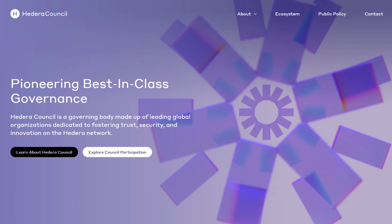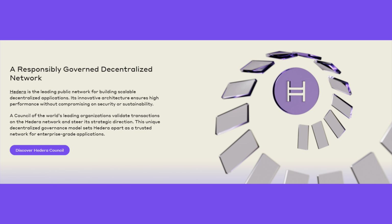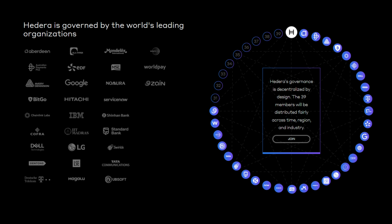The Hedera Council. Hedera is governed by a body known as the Hedera Council, which is in charge of running the consensus nodes that determine transaction ordering within the network. And up to 39 members of companies can sit on the council.